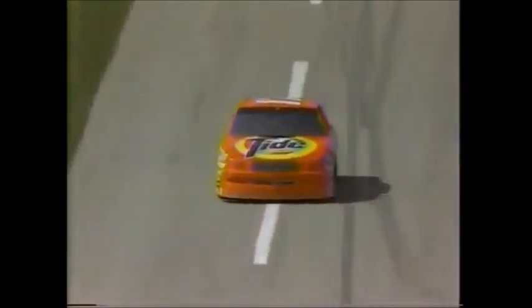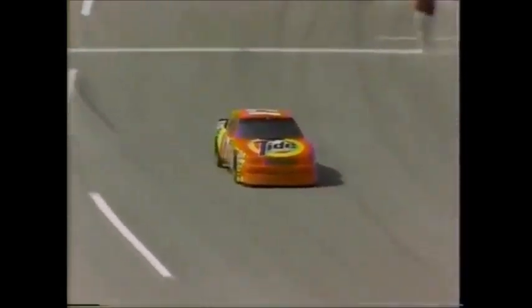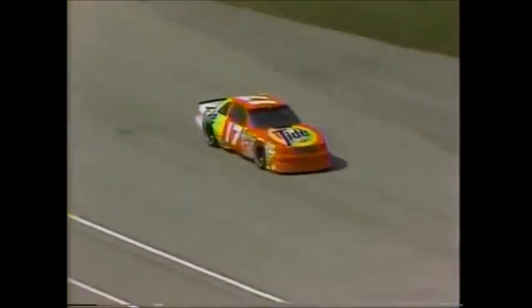Let's check in with Jerry Punch. We mentioned Morgan Shepherd just a minute ago. He did not change tires. He simply looked at the four Hoosier tires that are on his car, added a can and a half of gasoline, whereas Davey Allison did make a four-tire change. Could be a critical move. Remember, tire wear isn't that important here, but fellas up in the booth, I wonder if that'll affect them at all these last 20 laps or so. Well, it'll be interesting to see.